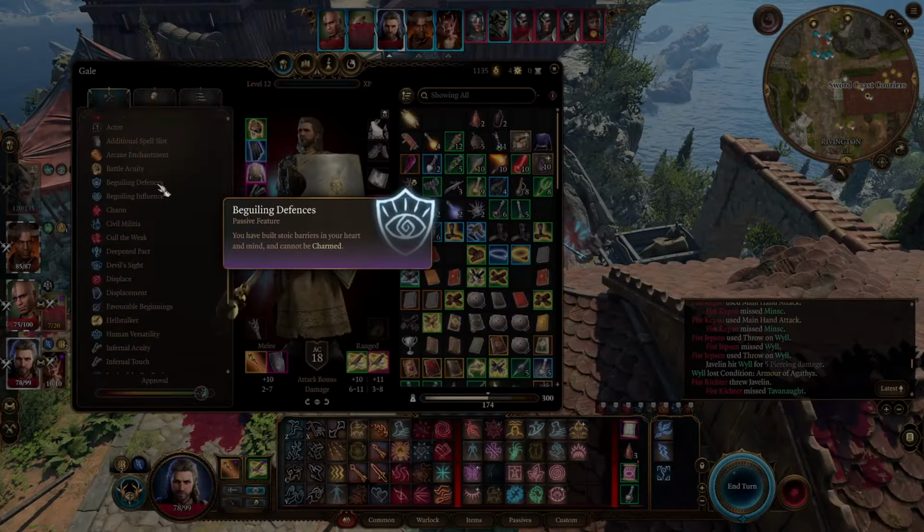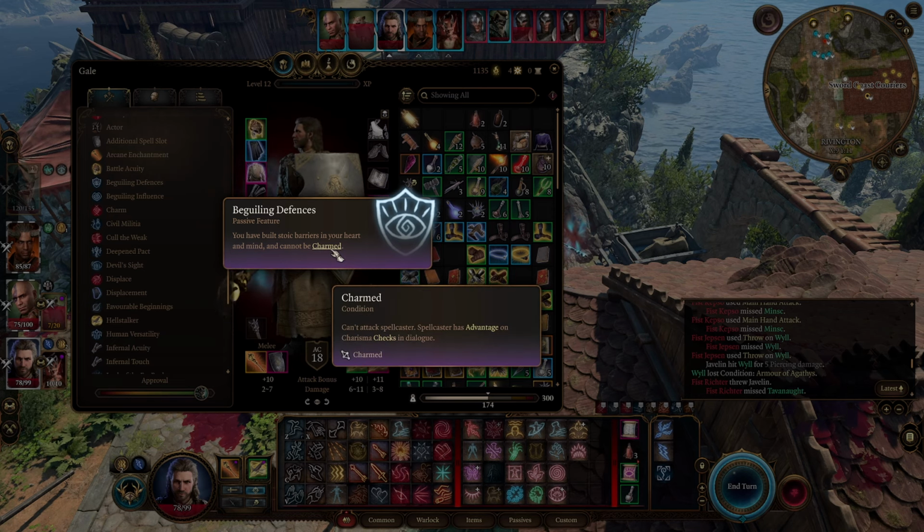Then at level 10, Archfey Warlocks get Beguiling Defenses. You've built stoic barriers in your heart and mind and cannot be charmed. I honestly don't remember how many times I've been charmed in the game because it's so few. And the chances of your Archfey Warlock being charmed as well isn't that high. Plus, even if you're charmed, all it means is you can't attack the person who charmed you. There are going to be other targets in the battlefield.